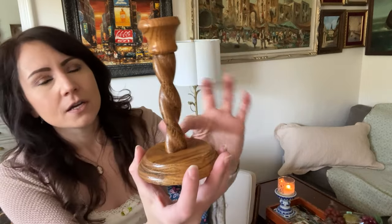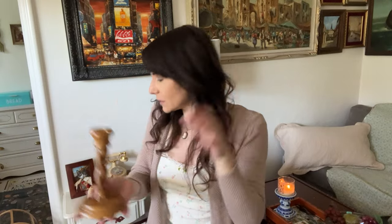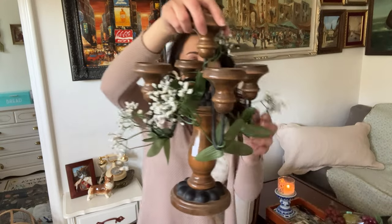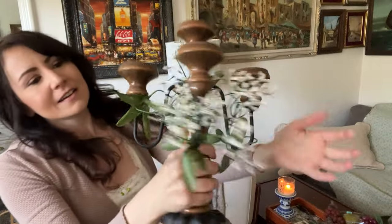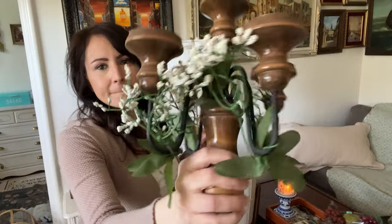I love how, and it's just a cute wood candlestick holder. So I'm just gonna put these everywhere, and I love this. So I was definitely looking for a lot of natural wood pieces. I found this. This was $5 at that local thrift store, and it's so cute.